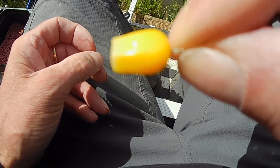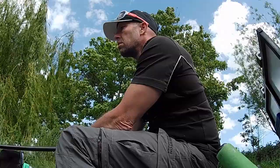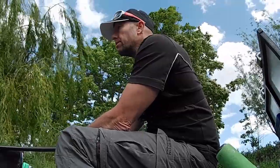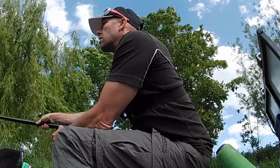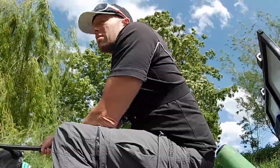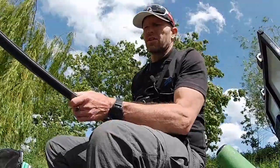See if we can't grab a carp. Elastic in this rig's a 14 hollow. So I'm just looking down on the right hand side margin line. Single grain of corn on. So far nothing. Well, we don't appear to be getting a bite on this. I'll move to the left hand side.